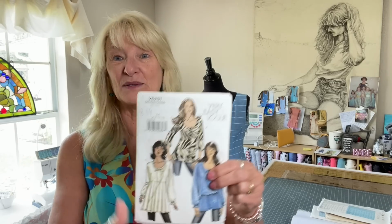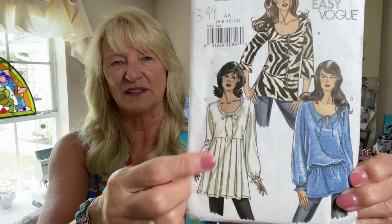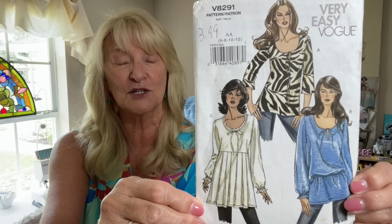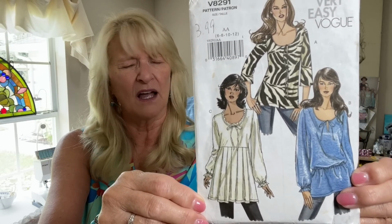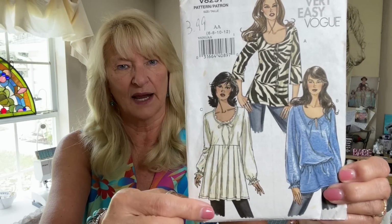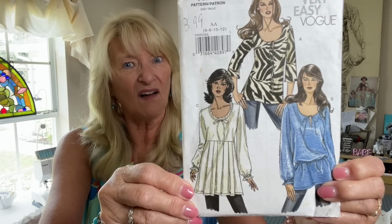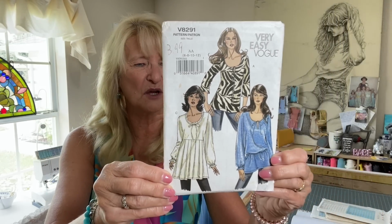Vogue 8291 is a series of tops, and oh my goodness, I love that one. I just think that's adorable, and wouldn't that be cute if you hacked it into a dress? Oh, so cute. But for fall and winter, to make this with the long sleeves and wear it with leggings, maybe extend the length a little bit for me, but oh my gosh, wouldn't that be cute? Or skinny jeans. Oh, so cute.